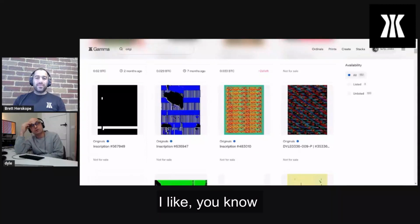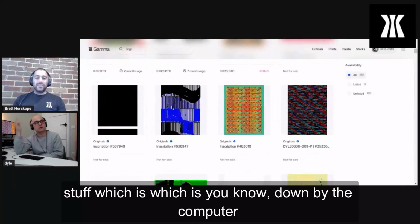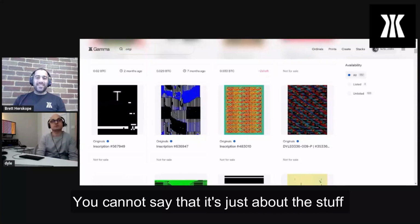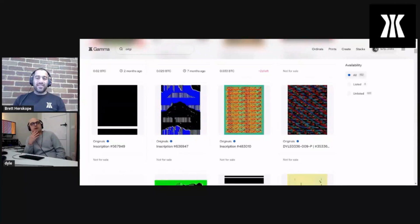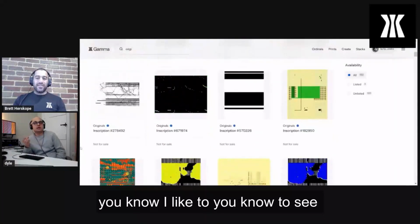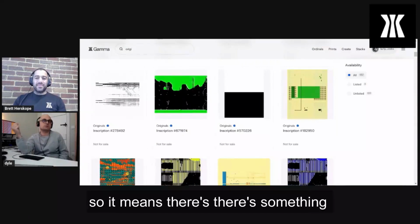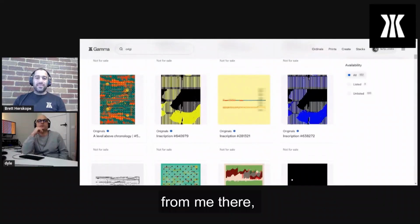I quite like stuff which is done by the computer, by the software. Obviously it's not that simple because I created the software, so you cannot say that it's just random stuff from the screen. But I like to see on the screen something I would never come up with myself. But then it resonates with me, so it means that there's something from me there.